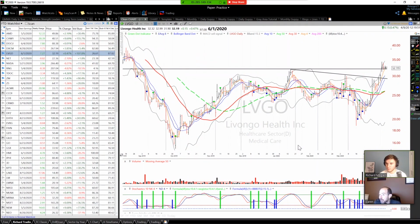May be extended, like you said, so it may need to consolidate or back and fill a little bit. But yeah, it's definitely on my radar, and it's one of the stocks I have on my focus list also. So I do like that one.